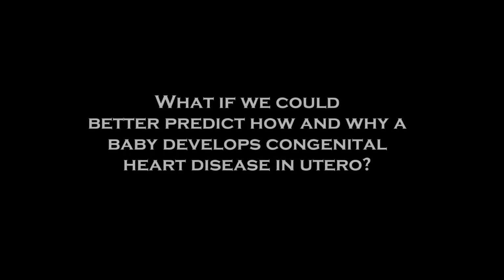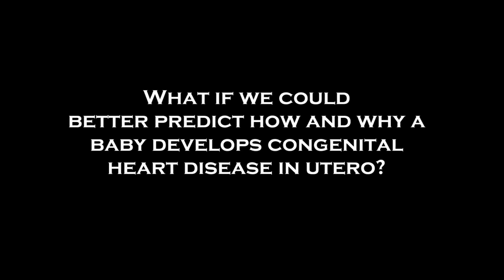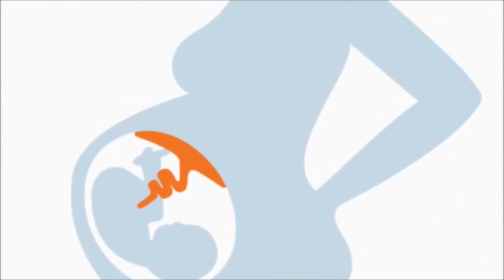And we do that by applying big data science principles and precision medicine principles to answer the question of what causes congenital heart disease. We know that there are genetic causes of congenital heart disease, but those only account for, maybe up to 50% of the causes. Our hypothesis for this project is that it's really the uterine environment, and in particular, the placenta.